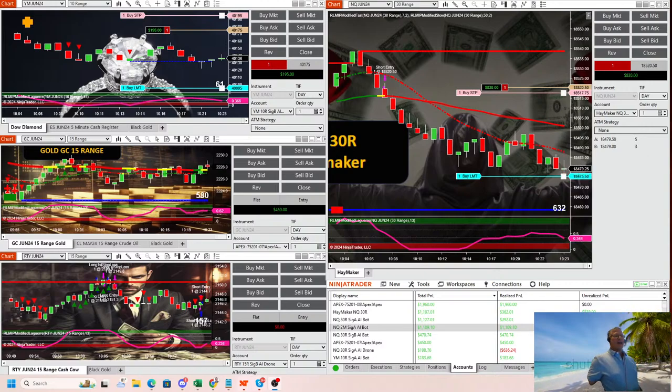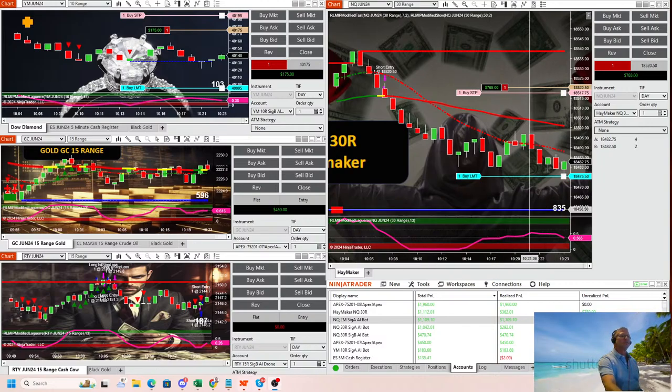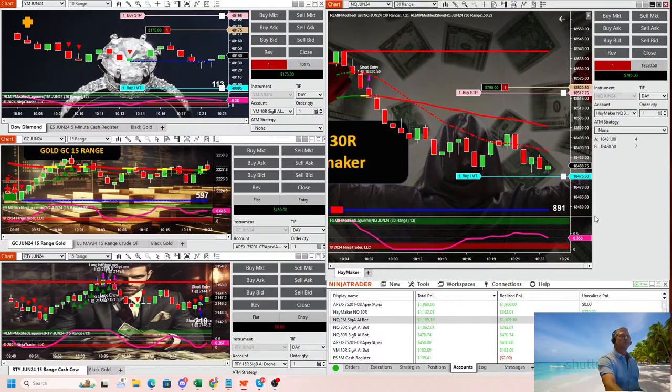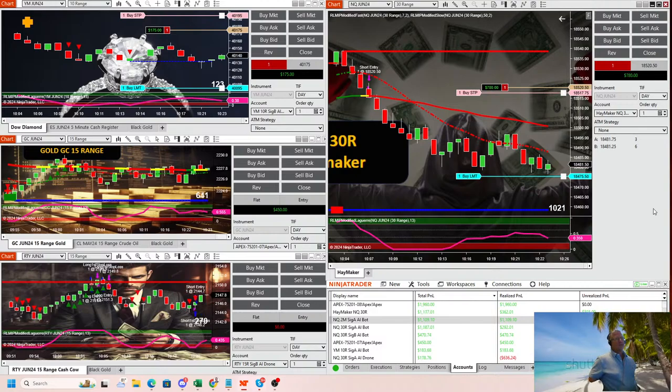So it's coming back down. It's dancing on our profit target. Just need one little breeze to push it back down and making us sweat it out.